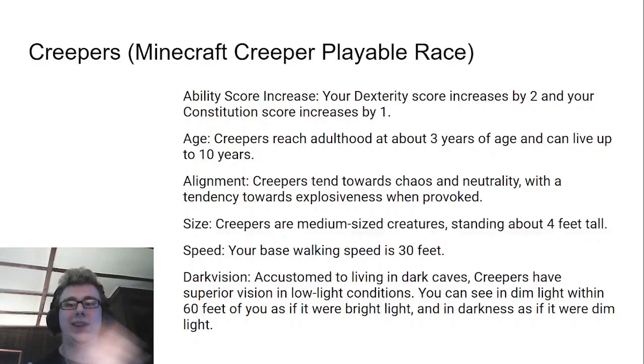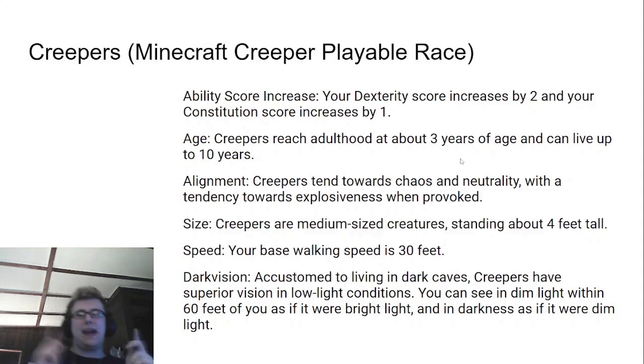Next up, even though we had the Minecraft Monster Compendium that was released to celebrate the Minecraft D&D expansion that's coming later this year, that is to add creepers as a monster. This is adding creepers as a player race.